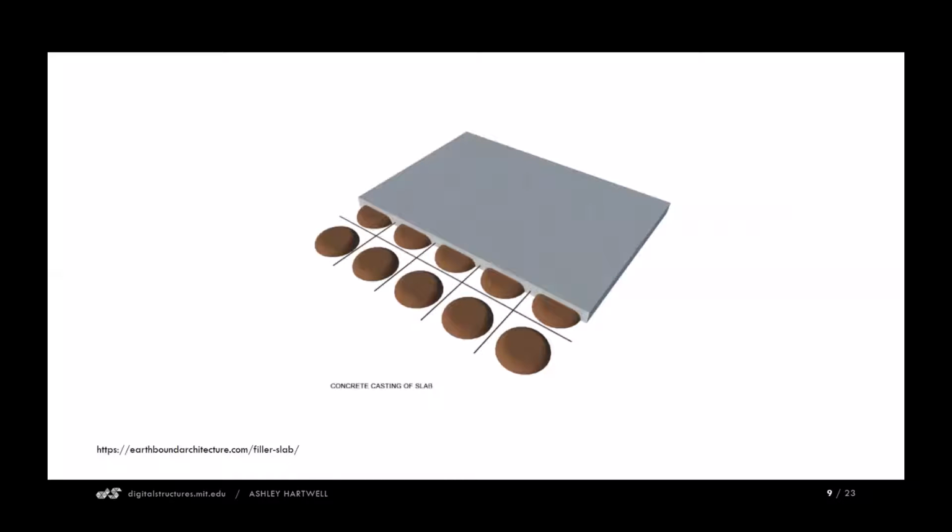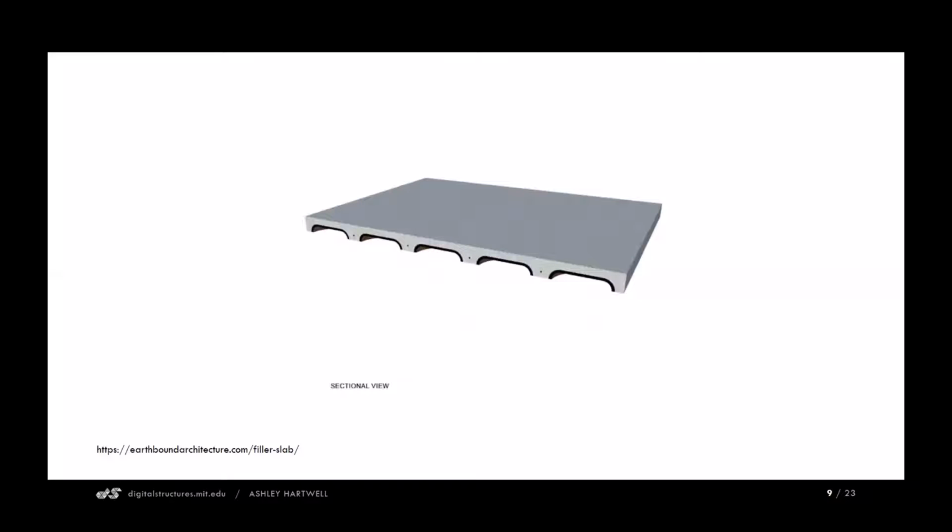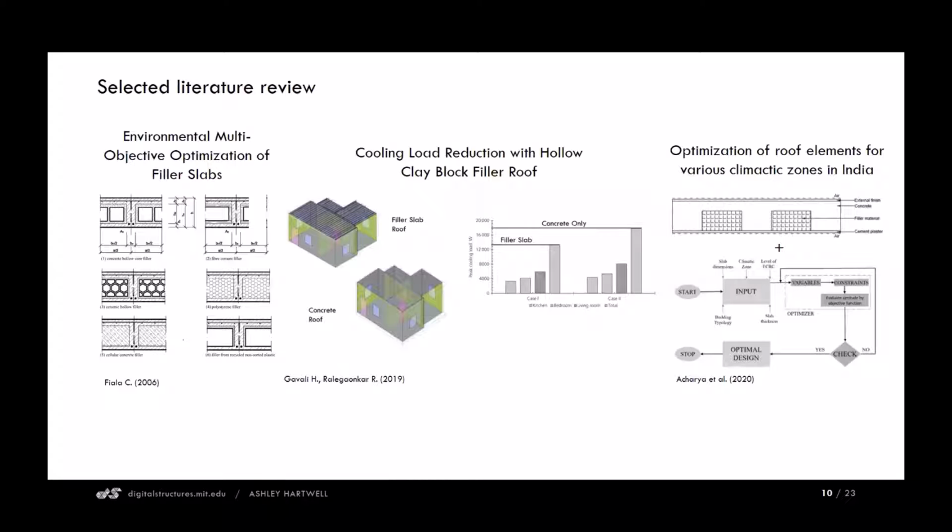The animation on the slide breaks down a traditional filler slab with terracotta pots as the filler down to its constitutive parts. I won't get into the details of each of these studies right now, but I show them here to say I'm certainly not the only person concerned with the design of filler slab systems. I will pull out some methods used in these studies relevant to my work.